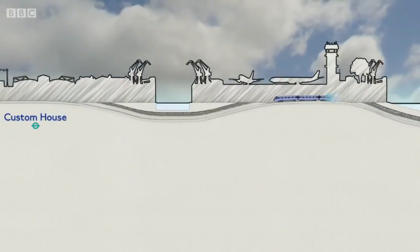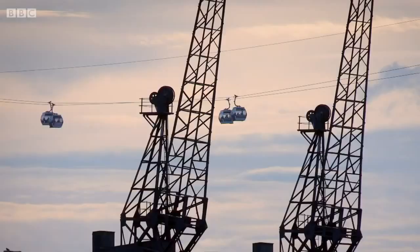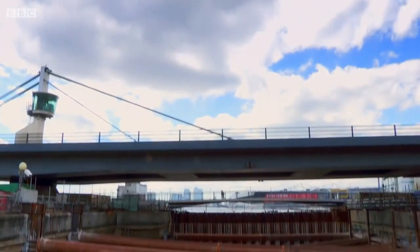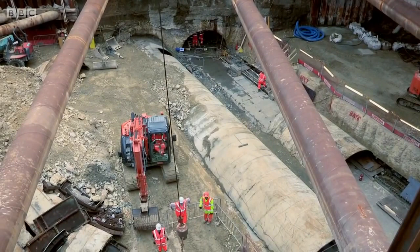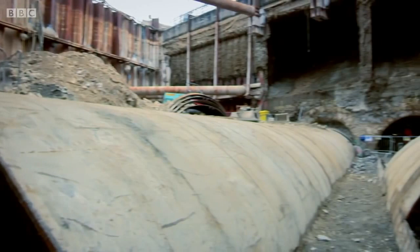One stop west at the Royal Docks, Linda's team has no time to lose. They have drained the dock, exposing the roof of the old Connaught Tunnel. They now have just 6 months left to completely rebuild this tunnel, reflood the dock, and reopen this passageway for ships.